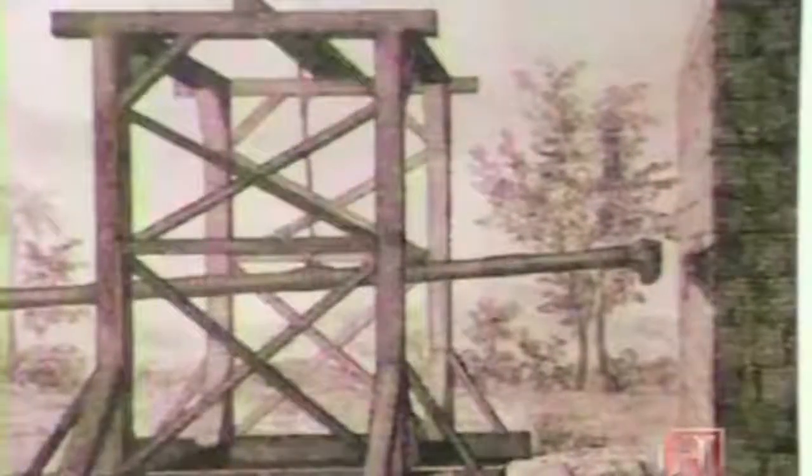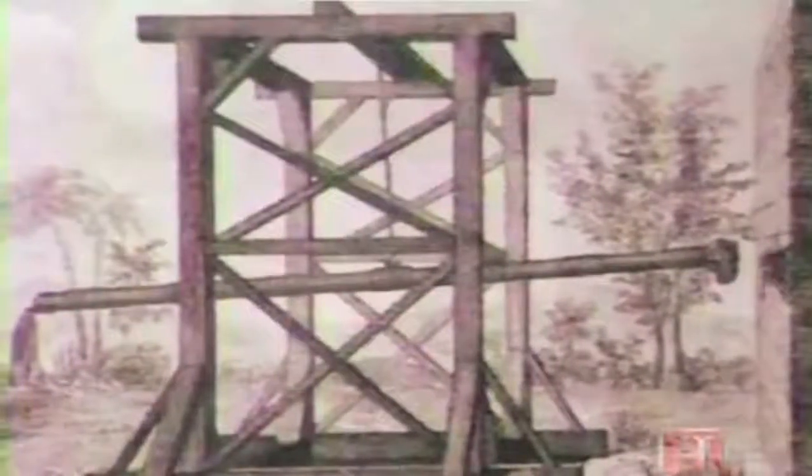Much less sophisticated than the medieval trebuchet, but successful in its own way, was the ancient battering ram. The battering ram consisted of a whole tree trunk, reinforced with a metal head, which was thrust repeatedly against a wall or gate.